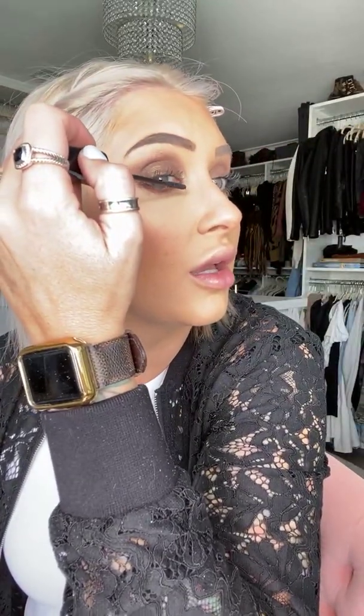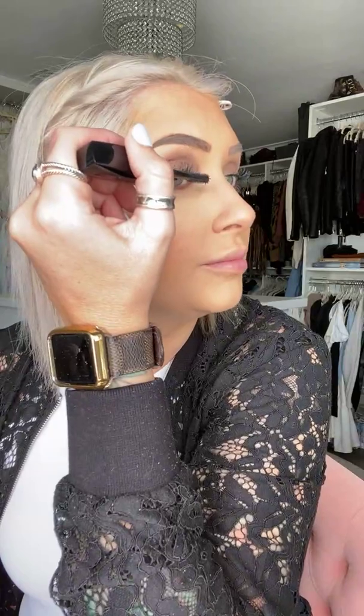All right, same thing over here. So we're using the smaller one first to get that length. Like, come on, lashes, reach for the stars. Back and front. And then the larger one, base of the lash all the way up. Now I'm going to switch it up, grab the smaller one again for the bottom lash line.